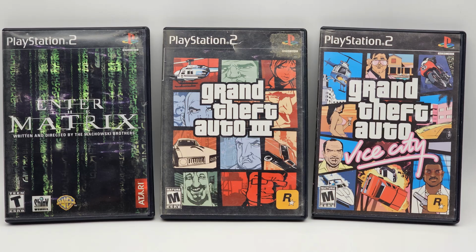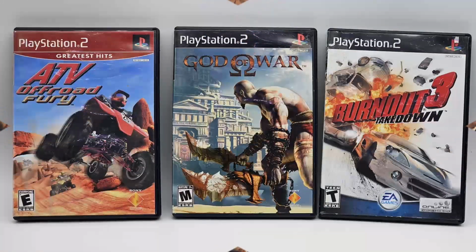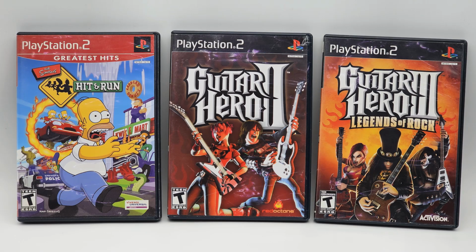Splinter Cell that you just saw, the Max Payne game, Grand Theft Auto Vice City was my first game on PlayStation 2, Prince of Persia Sands of Time is easily one of my favorite games of all time. Great platforming, really great story. Burnout 3 was an amazing game for its time and still honestly holds up as being really fun. Guitar Hero, Simpsons Hit and Run, you saw God of War in there.